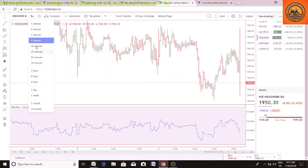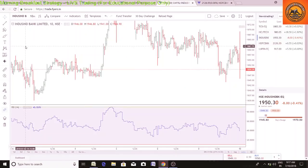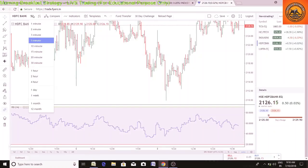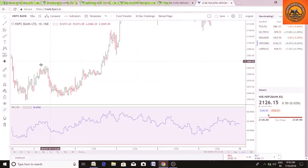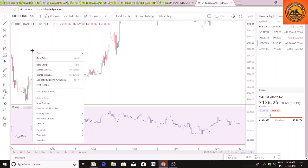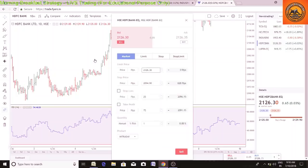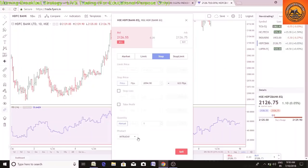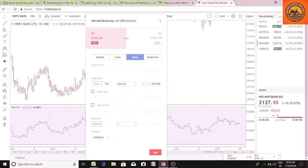So again, I need to see it in 10 minutes window. I have to place the order over here. This is 5 in quantity. Manually I'm just putting it here. Okay, and then coming to HDFC Bank, the last one, 10 minutes. What is the quantity? 5. Okay, so the moment I'm doing this, I'm ready with the setup.